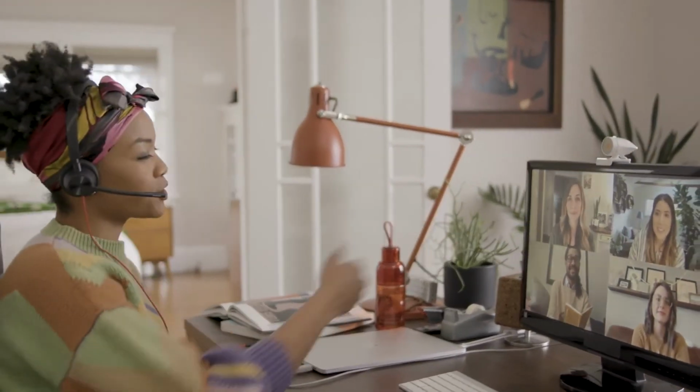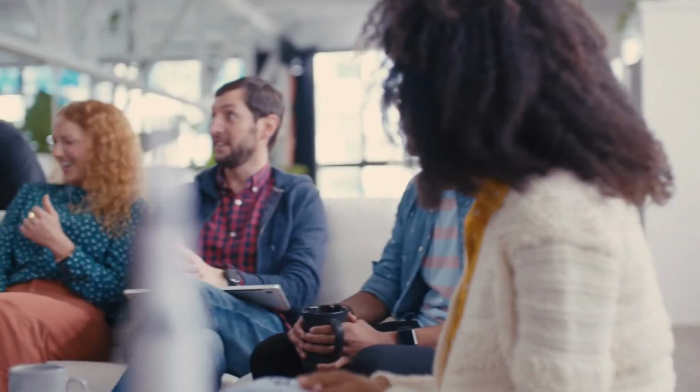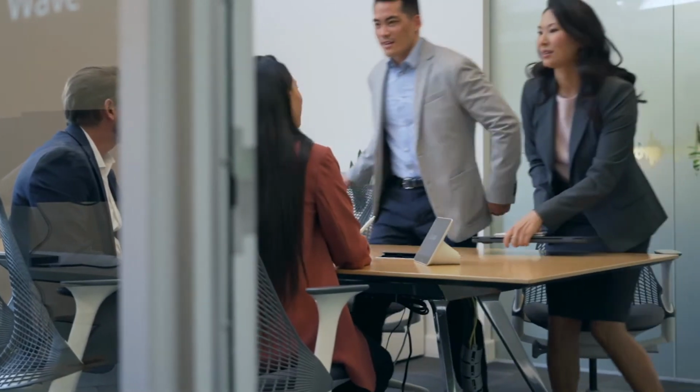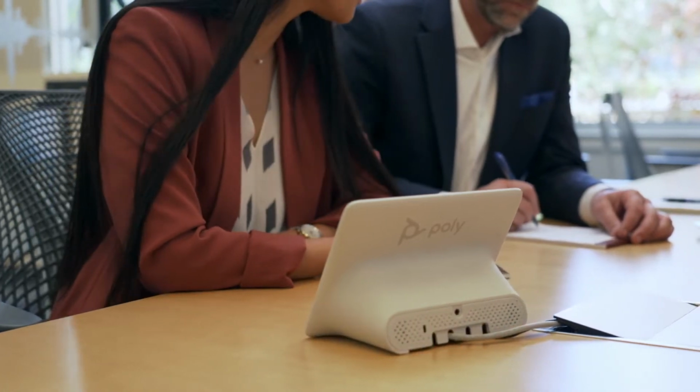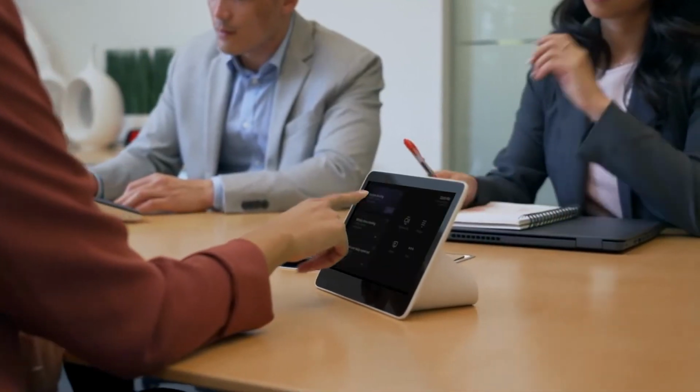Organizations must ensure the collaborative connections we've been experiencing at home are continued and improved in the office. So, how will this be done? Having collaboration technology for groups is no longer enough. You need intuitive solutions for employees and associates to communicate and collaborate equitably from anywhere.